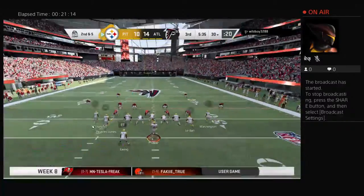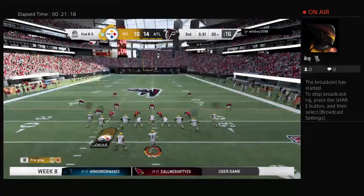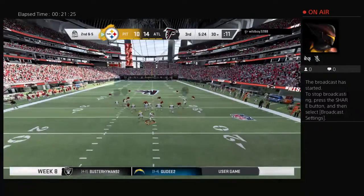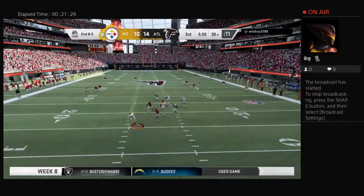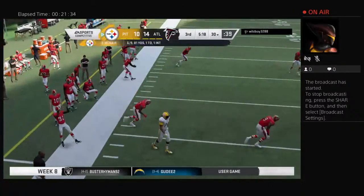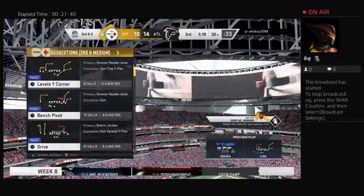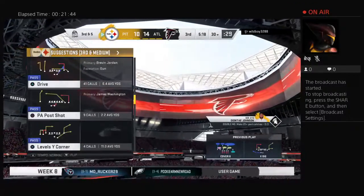Ball on the 30. They'll come up with a 2nd and 5. Let's go, defense. It's our time. Ready, go. Now McNair. Big series right here. We got to step it up. And he's just going to get rid of this thing to no one here. He throws it away. And now it's 3rd down and 5 yards to go.